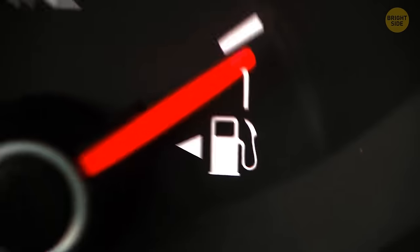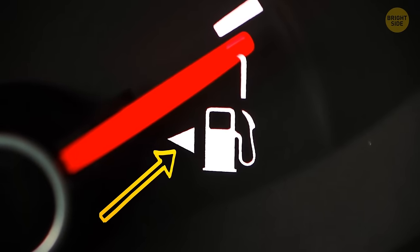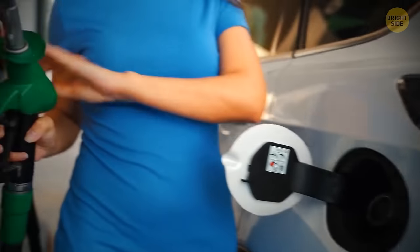Have you noticed that the gas tank sign on cars' dashboards has a little arrow next to it? Well, this arrow has a purpose. It points at the side of the car where the gas tank is located.